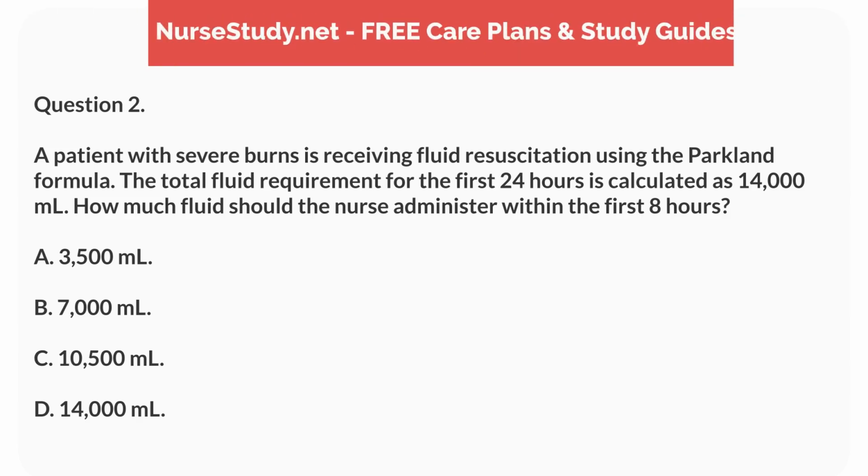Question 2. A patient with severe burns is receiving fluid resuscitation using the Parkland formula. The total fluid requirement for the first 24 hours is calculated as 14,000 milliliters. How much fluid should the nurse administer within the first 8 hours? A. 3,500 milliliters. B. 7,000 milliliters. C. 10,500 milliliters. D. 14,000 milliliters.